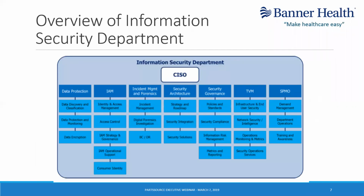Over the last few years, we have made information security our close friend. The information security department is led by CISO Brian Kissinger, and he has about seven teams reporting up through him. The data protection team helps identify, document, and implement controls to protect Banner's data and prevent any unauthorized exposure. The identity and access management team helps develop strategies and deploy technologies that help centralize access to all of Banner's assets. The incident management and forensics team helps develop, execute, and manage processes so we can respond, manage, escalate, and report security incidents and breaches in a timely manner.